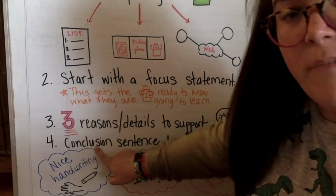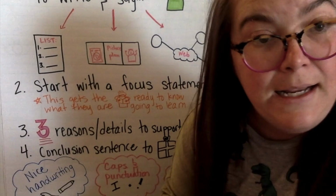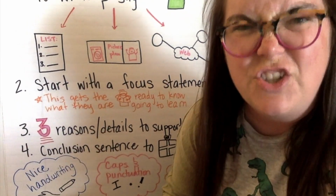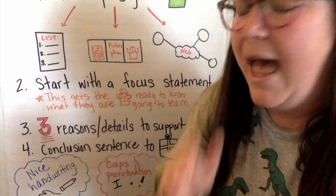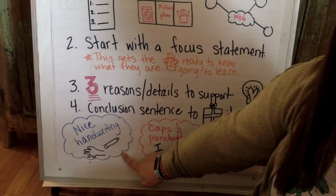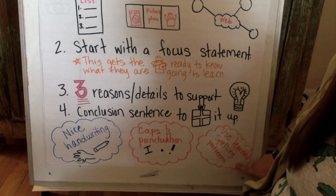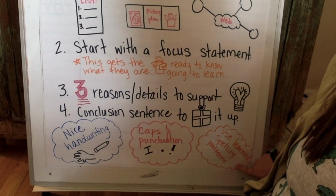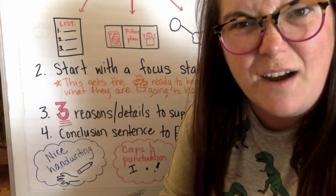And then a conclusion sentence to wrap up all of your writing and your ideas so the reader starts to know that you are finishing and that your thoughts are done. And as always, we want to focus on nice handwriting, capitals and punctuation, and of course, all the spelling patterns we have been learning. So that was a lot of information. Let me show you what I'm talking about.